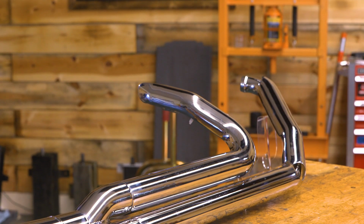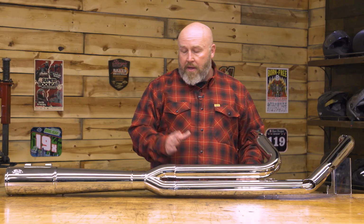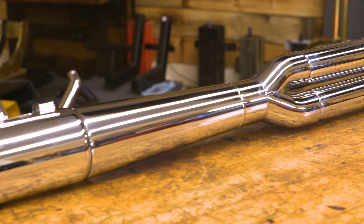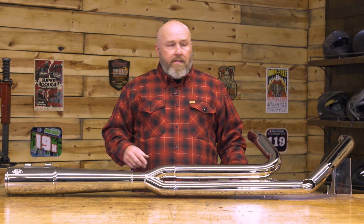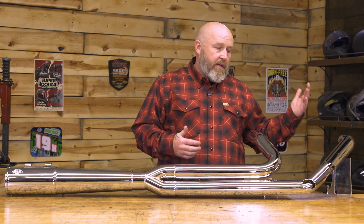We have the nice long primaries here, which is a good indication of what you're gonna get with a good street pipe. The PCX cat is actually all the way back down here. So they moved it away from you so it's not getting heat on you. But this pipe sells because it works. Now, it's also stepped. Where the RR pipe is stepped twice, this pipe is just stepped once. You do get the O2 bungs. You can run your stock sensors in there, or you can run wide bands if you need to.